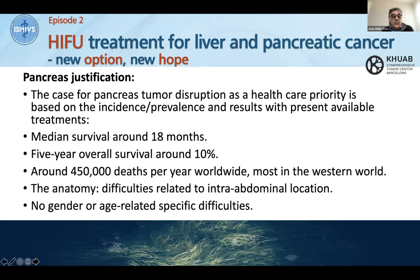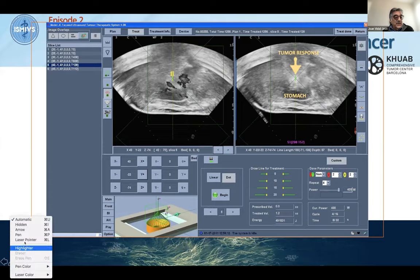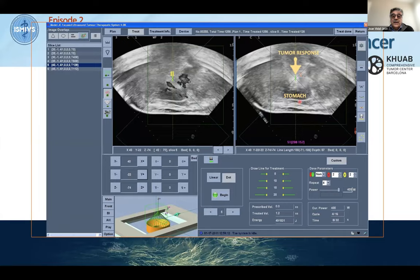There are around 450,000 deaths per year worldwide. The anatomy is very difficult, and there are no gender or age related specific difficulties. We see here how the treatment looks in a JC focused ultrasound HIFU device, and here we see the response. Let me show it better with this. We see here the stomach, and going towards the stomach, we can ablate the tumor in the head of the pancreas.